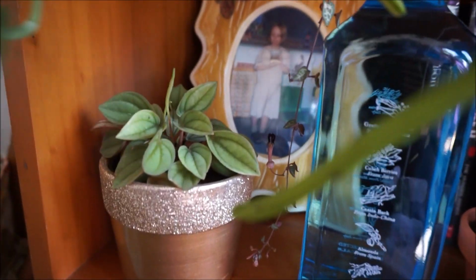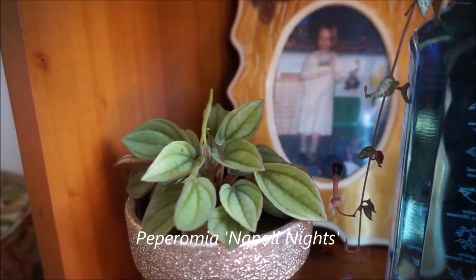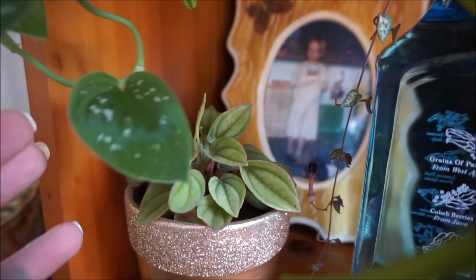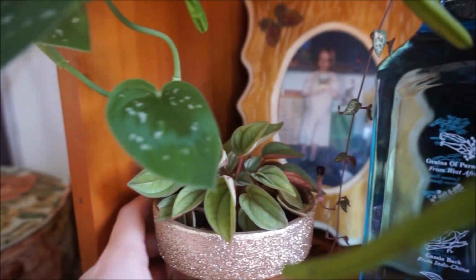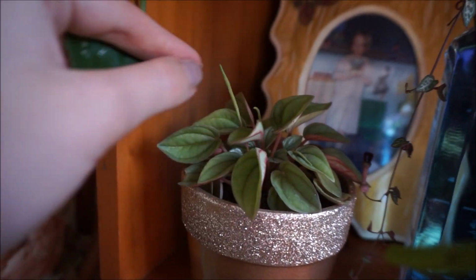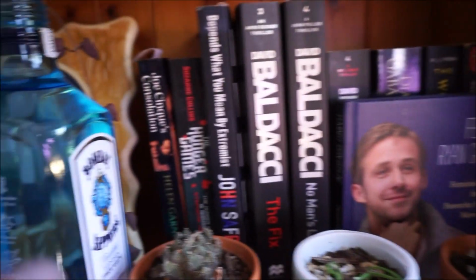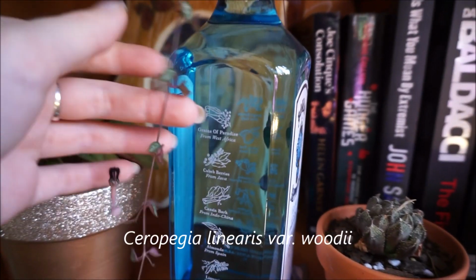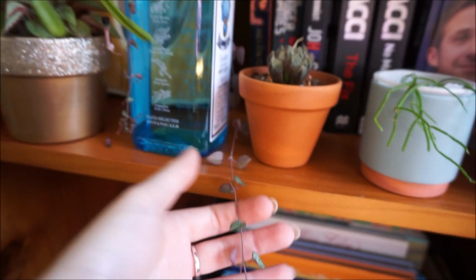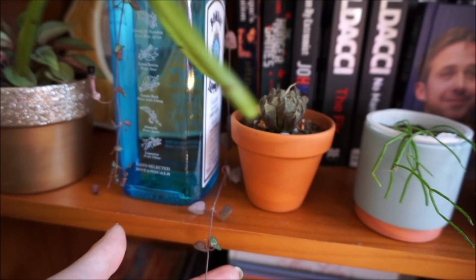Then down here, this is my Peperomia Napoli Nights. Yeah, to be honest, I forget about this one all the time, but it seems to be doing okay down here. And then I have some string of hearts cuttings propagating here. Yes, they are propagating in a gin bottle.